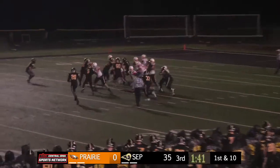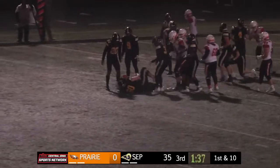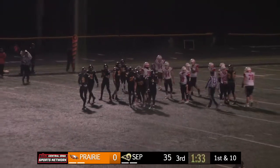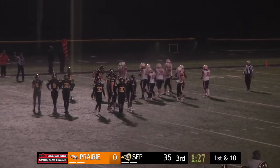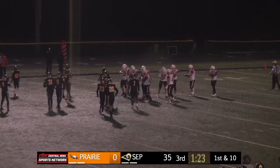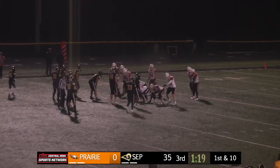Direct snap to the back. He's looking for room outside. And plows up ahead. He stayed up. Kel Taylor. It's pretty impressive. He stayed up. He was about to break it. Good thing Southeast Polk didn't quit on the play. But Kel Taylor on the carry, tackled by Cooper Martinson. You pick up 7, second and 3 at the 26 for Cedar Rapids Prairie.